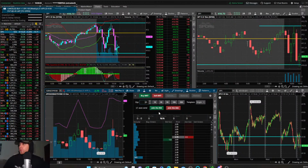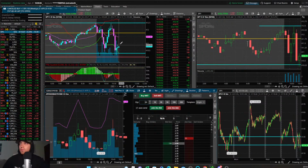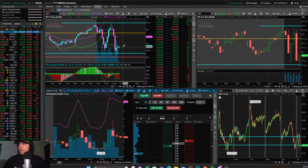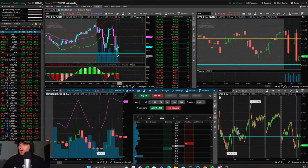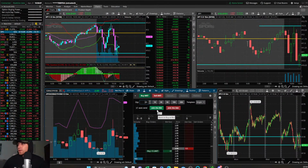Pretty light, real quick, but I'm looking for this downside. I'm looking for this little bear flag that we're seeing. Pretty much similar setup to yesterday. It is early, and I don't like that this volume came in on this big reversal candle, but I am going to try to play some downside here if I can get in.